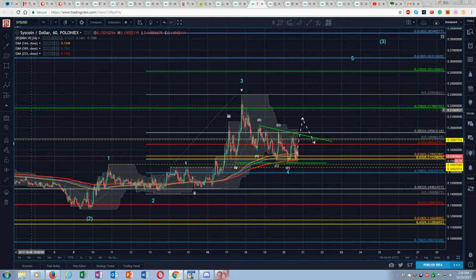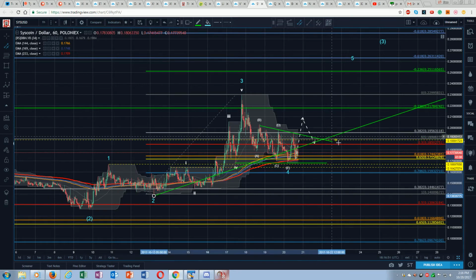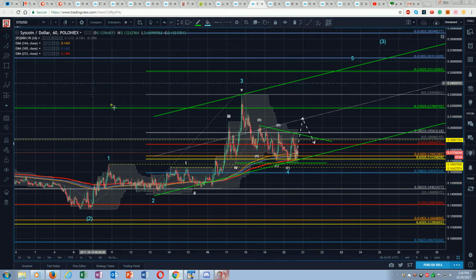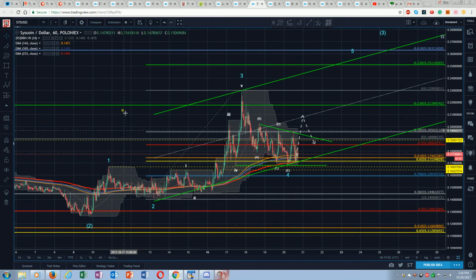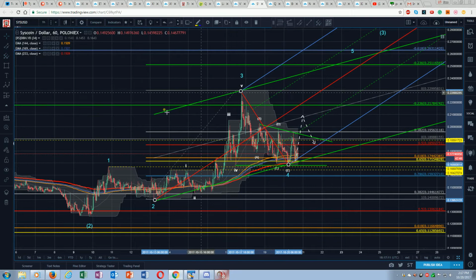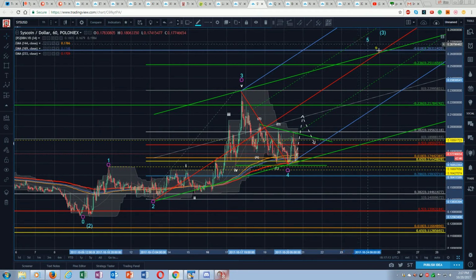Of course, you could use a channel or a pitchfork, equally valuable, depending on the depth of it. So since we've got this kind of action, a channel and a modified Schiff pitchfork are essentially the exact same thing. So you could either put the channel on it. Sometimes I'll do both and look for intersection. So this is what I mean by intersection: where the channel and the median line intersect.